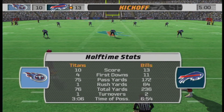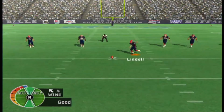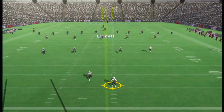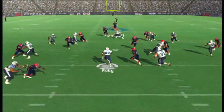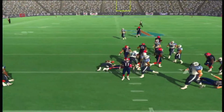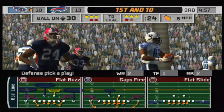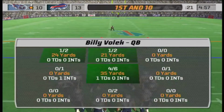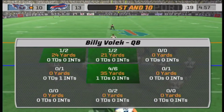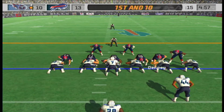So both teams have come back out onto the field as we get set for the second half. From the 6-yard line, Tennessee trying to push this one all the way down the field for the lead. The ball on their own 30 to start the drive. He did not get into a rhythm in the first half, and let's turn to his passing chart now to discern where he struggled.